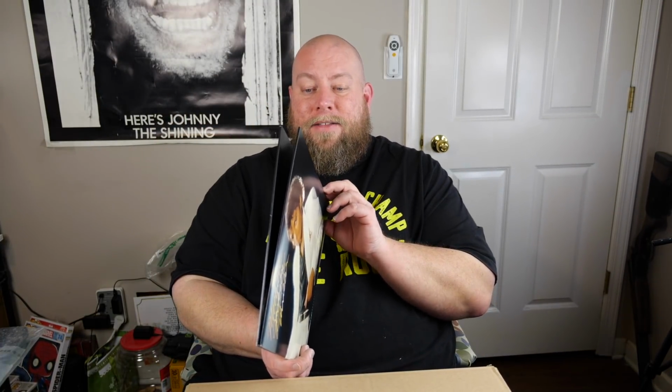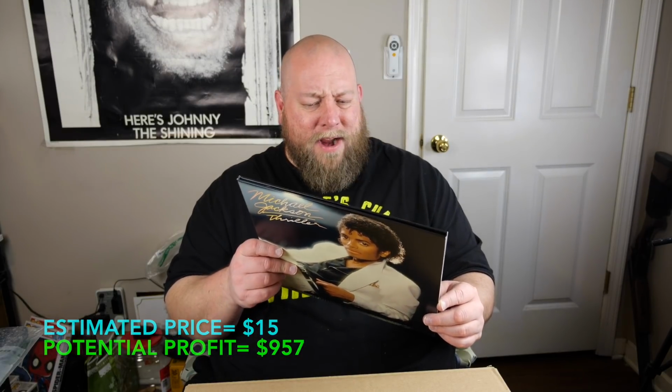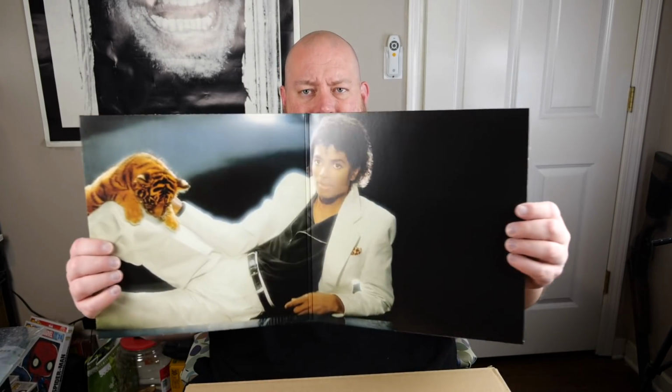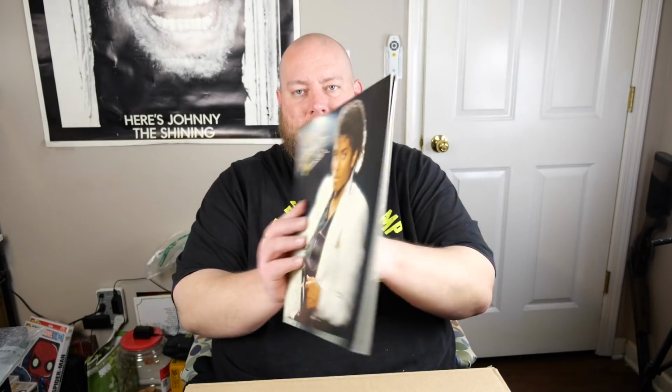I already own Thriller. One of the best records of all time is this record right here. So I do not need another copy of Thriller. But fantastic, fantastic record. And so if you are wanting this record, more than likely it's probably going to be $15 shipped. It could be as high as $20 shipped. I'll have to check prices on this thing. But yeah, freaking Thriller. I mean, if you're not a fan of this album, seriously, this thing's just a classic. But I've already got it, so I don't need 2 copies of it. So that's what we got.